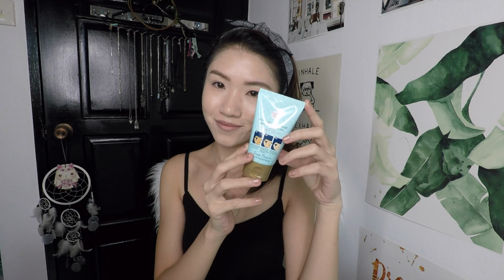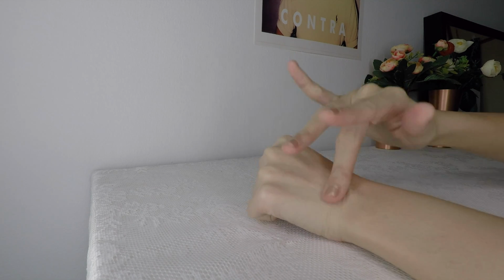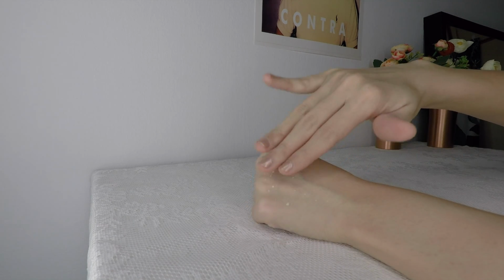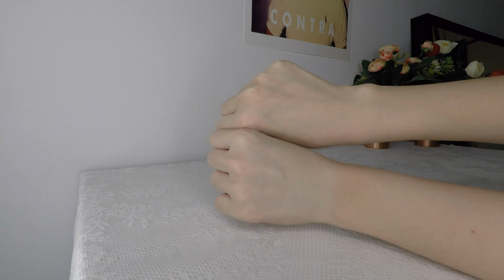I prep my skin with Cathy Doll Milky Splash Essence. I use it as both a moisturizer and to brighten my skin. It helps my dry skin to stay soft and moisturized throughout the day, and makeup glides on easily.